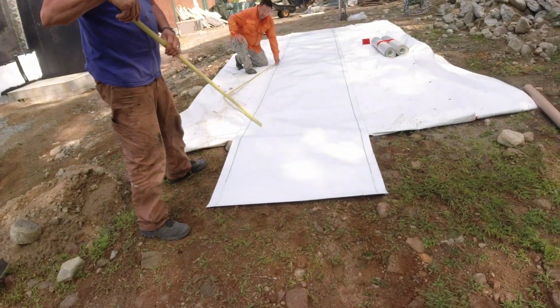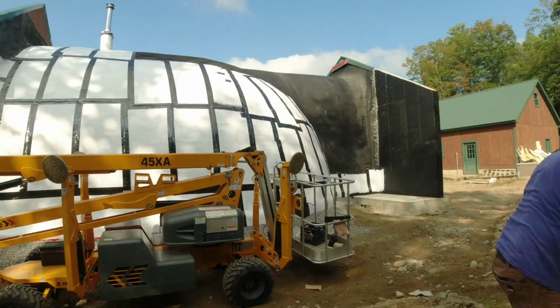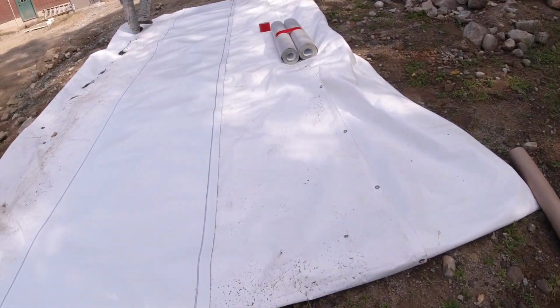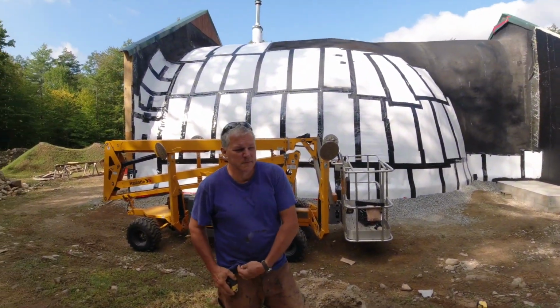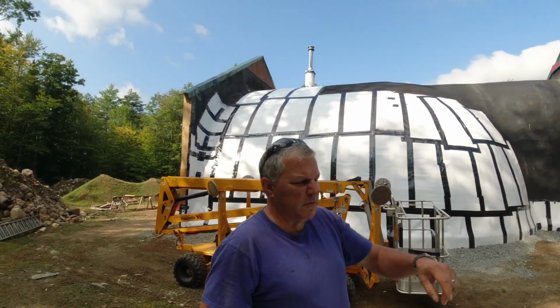We got to find another one like it. Yeah, and we want the long ones for the top. So what they're doing is they're rolling it half and half, so when we get the rolls up to the top, they just kind of lay it out and push it down each side, and it works out good. Yeah. As long as the rolls are the right size.